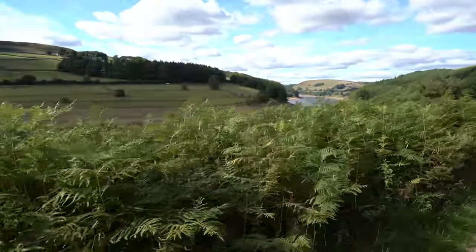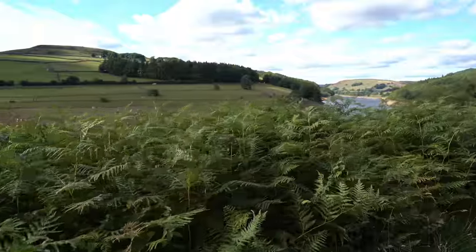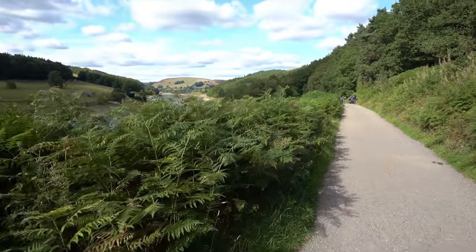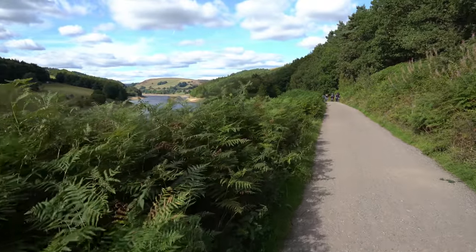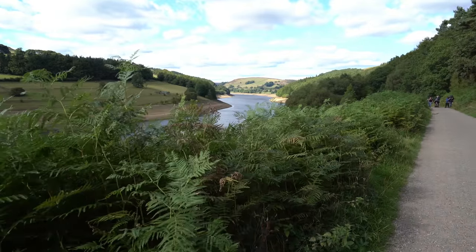Now we've walked all the way over this side, and now we've got to walk all the way down the other side to go over the bridge down there. We've done a complete circle then, but we'll see the ruins before we get there.